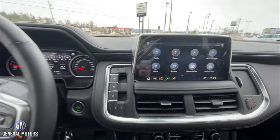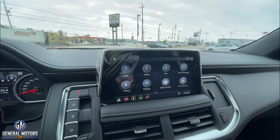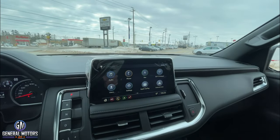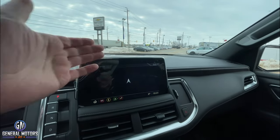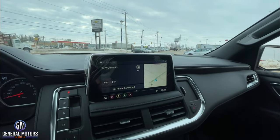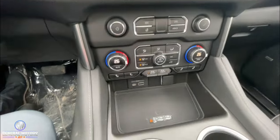Now, what has changed for the 2021? Well, first and foremost, this right here. We have a just over 10-inch color touchscreen now, which I really love. I like how it comes up. Looks almost like a tablet, right? Of course, this one's going to have navigation in it. You're also going to have wireless charging down here, so you can just set your phone there.